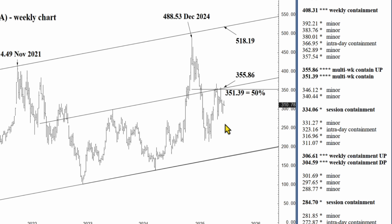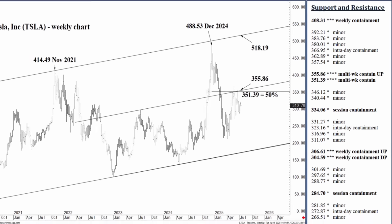From here, we can fall away again. And once again, if it were a settlement above 355.86, everything shifts into the bullish column over the longer term time frame, which is the 3 to 5 month time frame for me, the low 500 region then in reach by the end of the year.